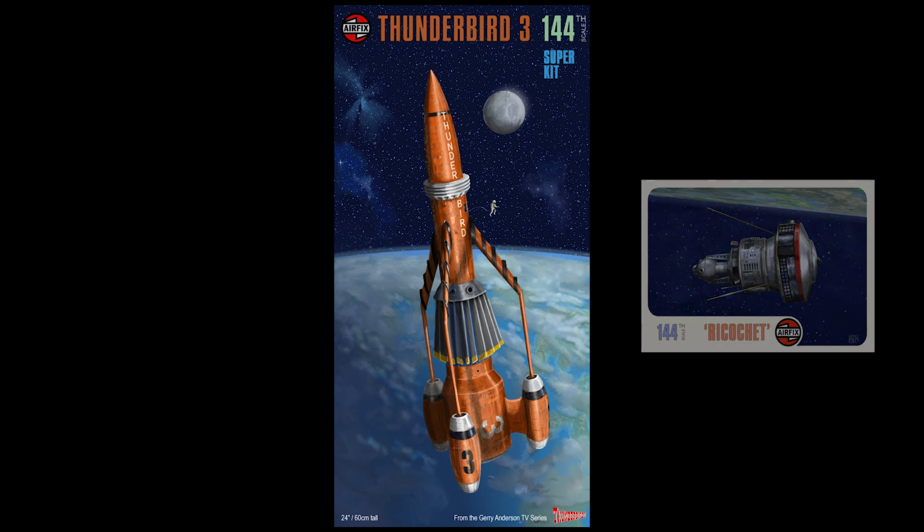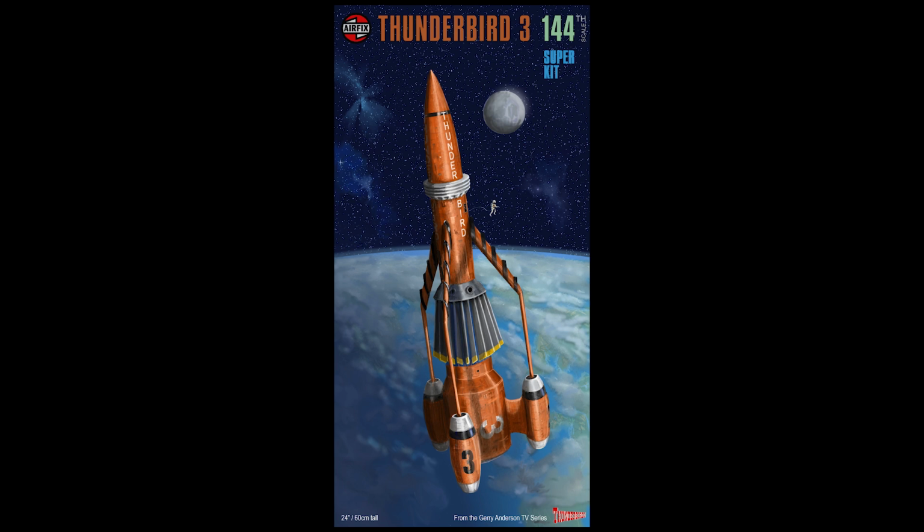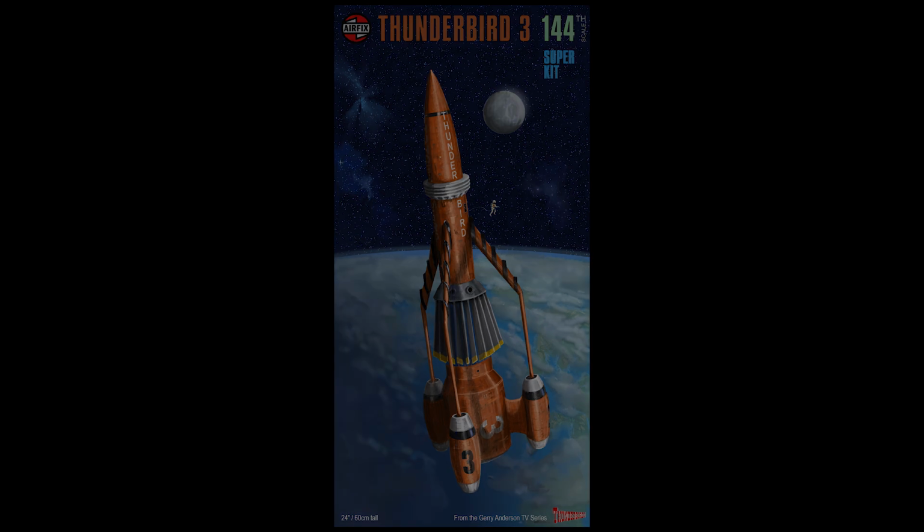With this picture, Thunderbird 3, it's just so elegant. It's just such a beautiful, beautiful ship. So I didn't want anything to get in the way of that. And because it doesn't do a whole lot, I like the idea of it just being there in space, in Earth orbit with the Earth behind it. And then Alan out there doing something, inspecting or rescuing somebody.